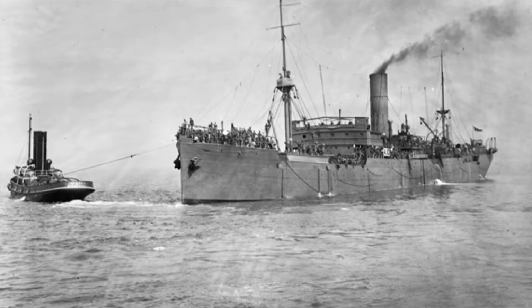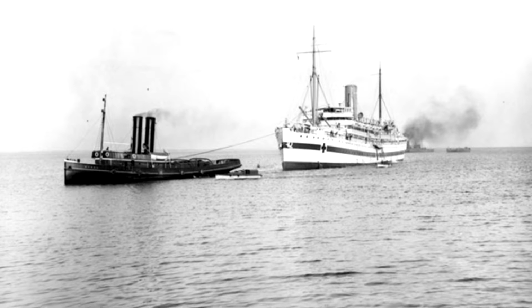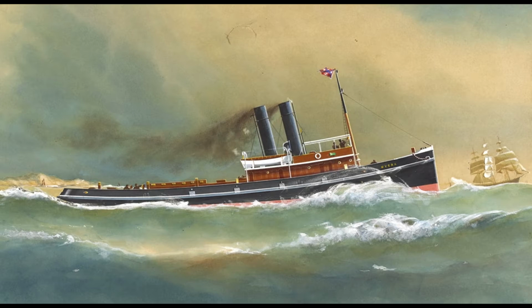These next two images from the Australian War Memorial are of the Nyora towing His Majesty's Australian transport ships. Australia had entered World War I following the British declaration. We will now close with a 1913 painting of the Nyora by Victor Gregory, this image from the State Library of Victoria.